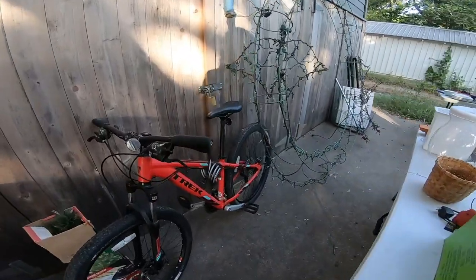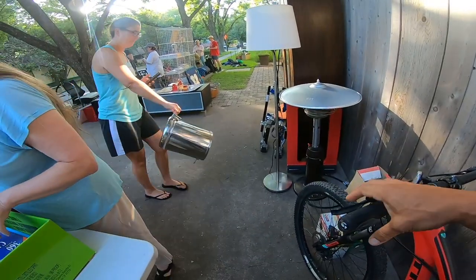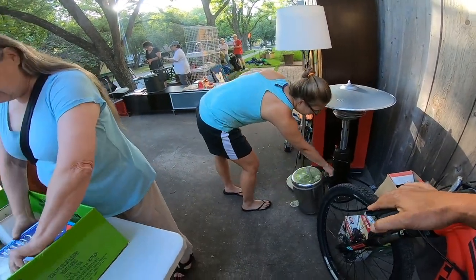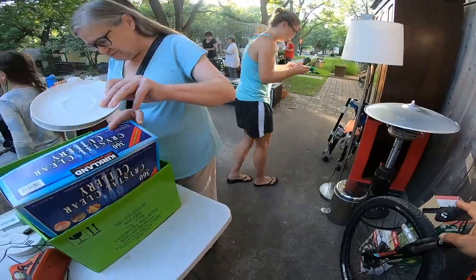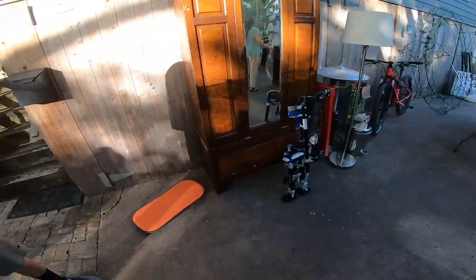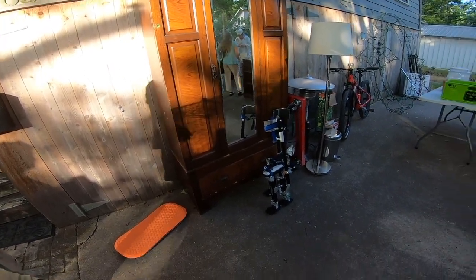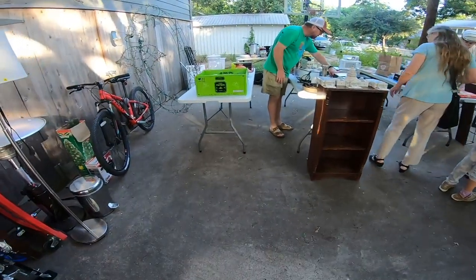This is a Trek Marlin. This is a cool bike. Wow. Any wiggle room on the bike? I'm just curious. On that one? Yeah, I'm just... My son. I'm thinking he's pretty firm on it. Is he? Okay. It's still working pretty good and everything. Oh, yeah. Okay.